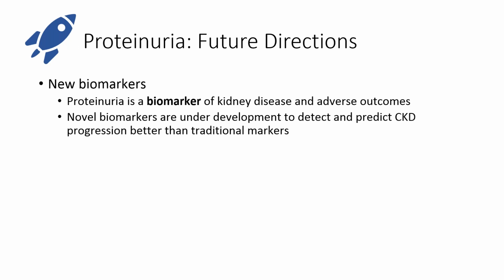In terms of future directions, proteinuria, as we mentioned, really is a biomarker of kidney disease and adverse outcomes. But it's unclear, and so far it has been disappointing in terms of other biomarkers that could detect and predict CKD progression better than what we have now. So everything has been a little bit disappointing so far, but stay tuned for tests that would actually be available and affordable and useful in our clinical practice. We don't really have anything like that right now, apart from the things that we've mentioned so far.